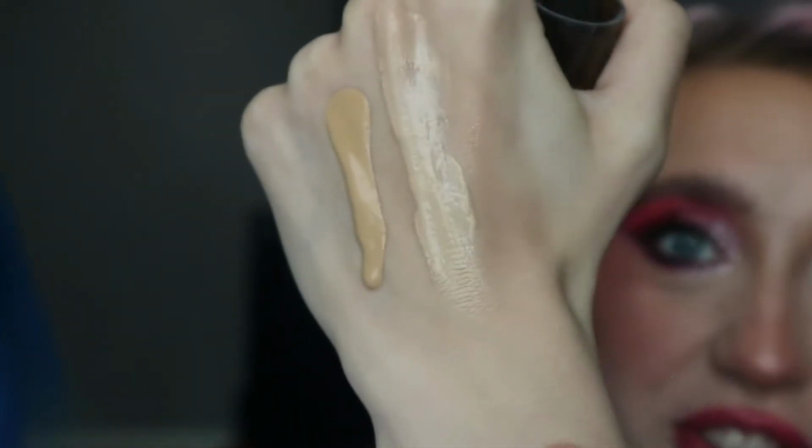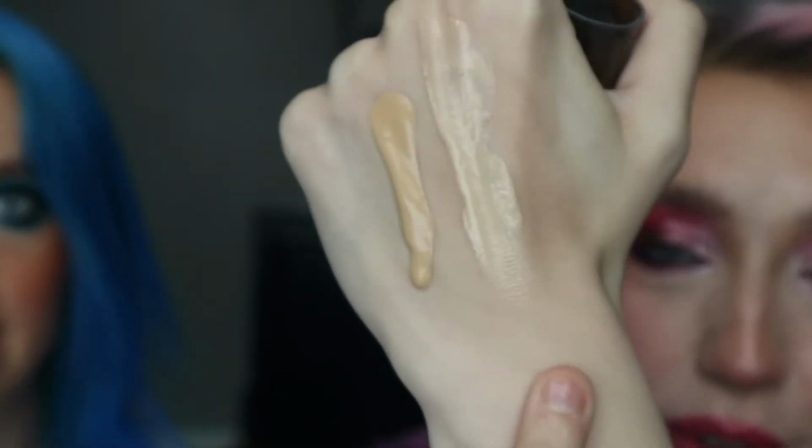That's like my shade. That's like shade 42. Do you see? Hold on, it's way too bright. Oh, it's so saturated. No, I can't see it. Let's see. Zoom in. No, with the camera. Do you see that? Hold on, let me. And look at the texture difference too. This one is running, and this one is really, really thick.